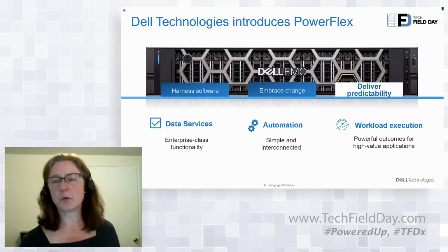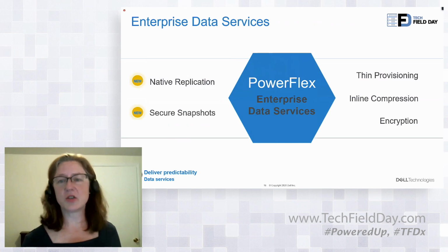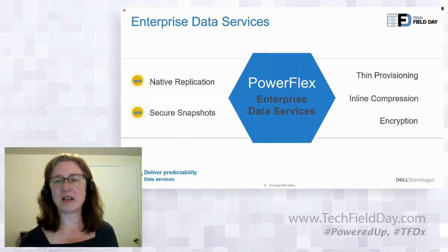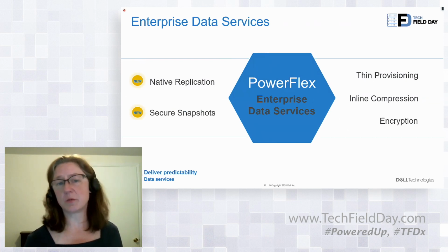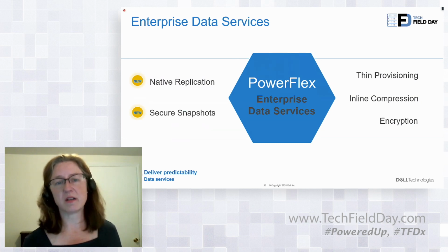Okay. So quickly, we'll go through delivering predictability with regard to the data services that we provide, how we automate processes using, for example, PowerFlex Manager, and then some workload execution as well. This is just a short list of the data services that are available, but we wanted to highlight the fact that in this new release, we're releasing native asynchronous replication and secure snapshots. Those are really specific to things that our customers have requested and we're responding to. Especially the secure snapshots, we're really excited to provide to the vertical markets that really require that security.